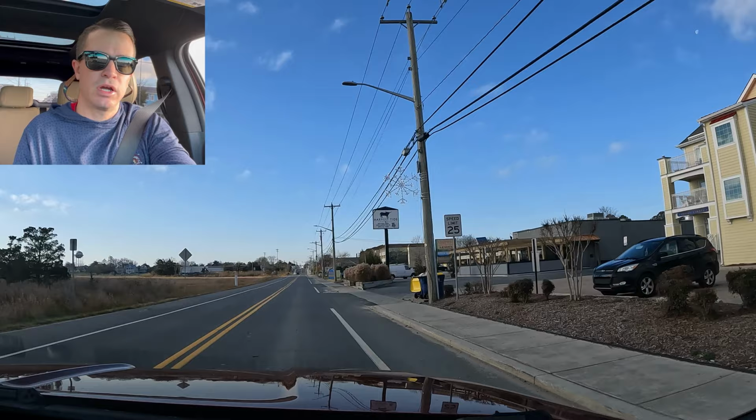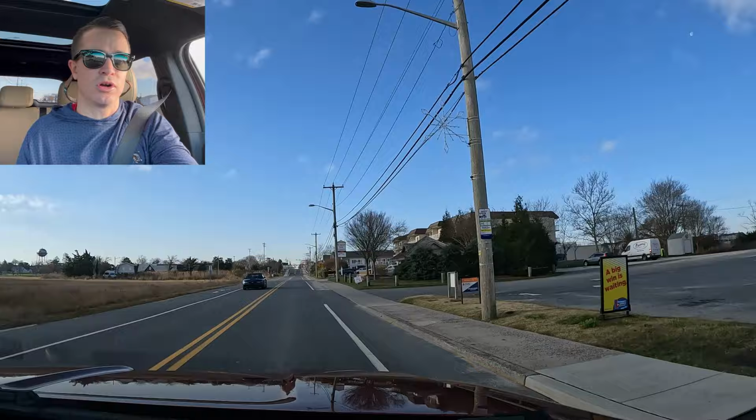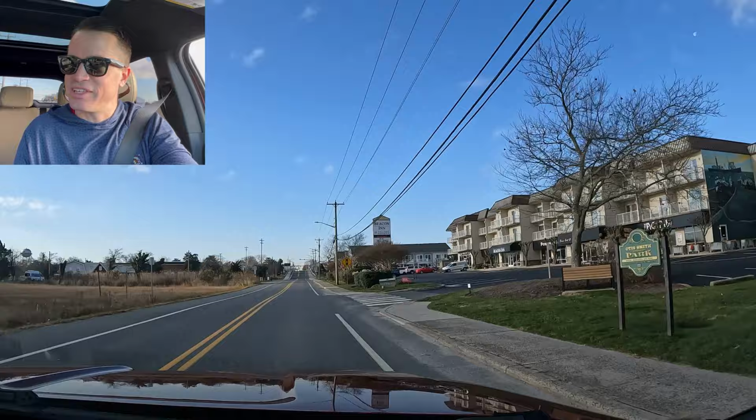Harvest Tide right here, great little steakhouse. They do a great job in there. Right on the right-hand side there, there's a spot called the Lemon Tree, which is fantastic for cheesesteaks, and you've got the Daily Market, which I've been going to since I was a kid. The Daily Market is a cool little spot. I love all the stuff they have in there. It's just a deli, but it's great.